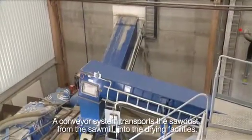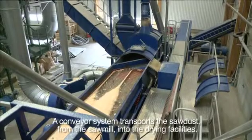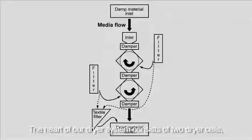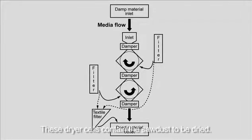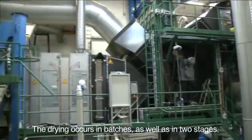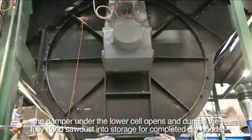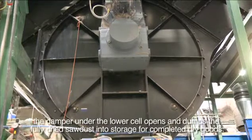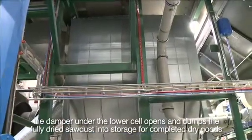A conveyor system transports the sawdust from the sawmill into the drying facilities. The heart of our dryer system consists of two dryer cells, one upper and one lower. These dryer cells contain the sawdust to be dried. The drying occurs in batches, as well as in two stages, in such a manner that when drying is completed, the damper under the lower cell opens and dumps the fully dried sawdust into storage for completed dry goods.